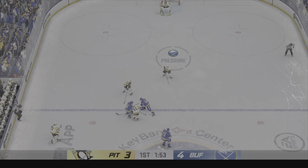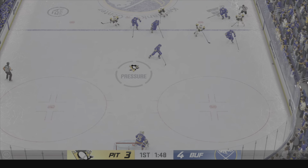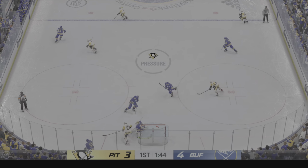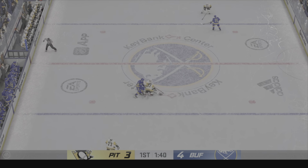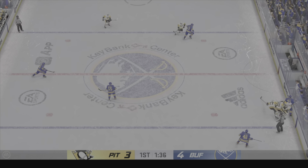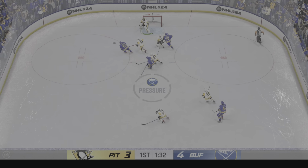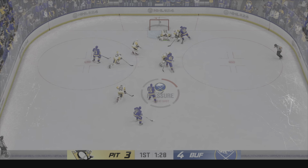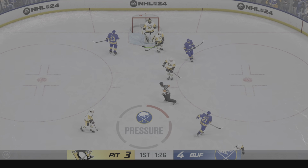Gaining momentum along the wing. Broken up with a stick. Throws it in. The Sabres get a hold of the puck along the boards. Hang on to the biscuit after that. Here they come. Quick feed to Johansson. Drives to the crease. Receives the pass. And a solid save there as we play on.